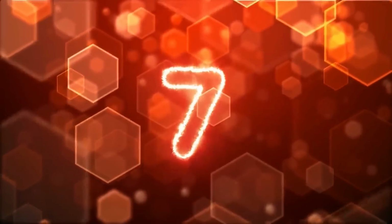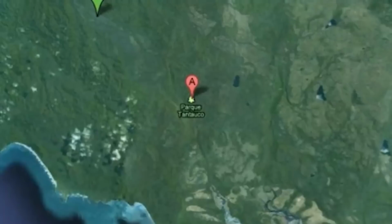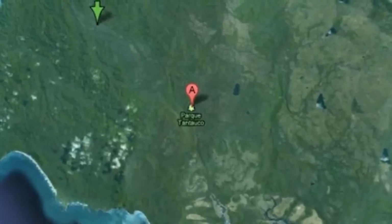In our 7th spot, we have TANTAUCO National Park, Chile. Now, why would a national park be censored on Google? Literally no one knows. So this is a privately owned nature reserve. Now on Google Maps, you could see it from afar, but as soon as you zoom in closer, it doesn't do anything. It just looks like a green blob. So why would they censor this area?